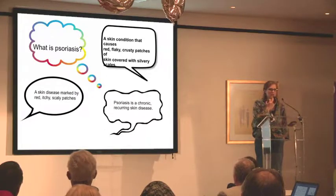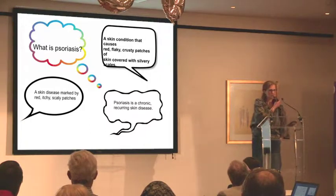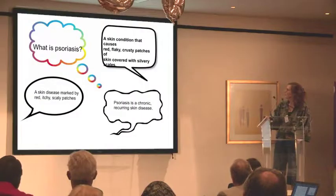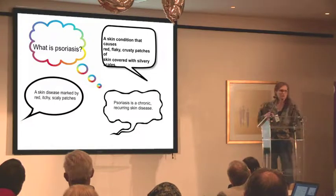So if we look at some definitions around the place about what psoriasis is, I took a slightly historical context with this, which is good because we're celebrating 50 years of the Psoriasis Association. I always remember that because I'm 50 this year as well, so me and the Psoriasis Association are the same age. But if you look at definitions for psoriasis across history, they have changed significantly. So originally, we would have thought about psoriasis as a description of what's happening on the skin surface. So it's a skin condition that causes red, flaky, crusty patches of skin covered with silvery scale. So that was an early, very descriptive definition of what psoriasis is. It's saying what you see, if you like.